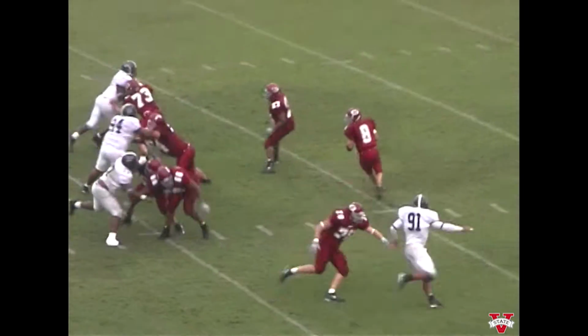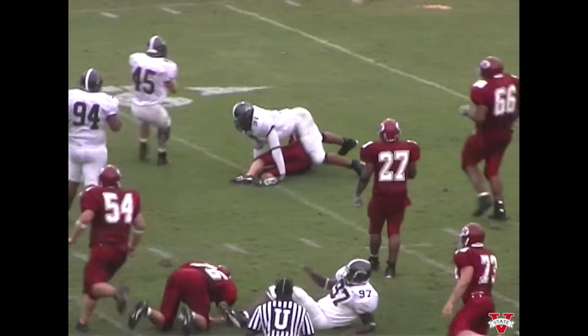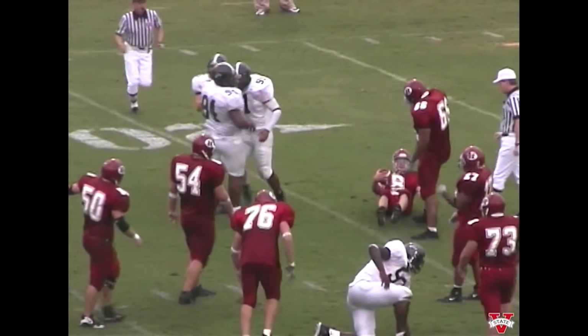Quarterback drops back, going to throw it. He's forced out of the pocket, chasing. Tim Thompson runs him down from behind back at the 19. And the quarterback, that is a mismatch.